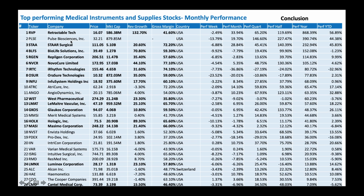And Pulse Bio, this is a stock that does not have products yet. They're spending money on R&D. Overall performance is solid. Last week they came down a little bit, but overall, they're doing very well. With that, you can take a look at this list here. The ones in bold are my favorites.